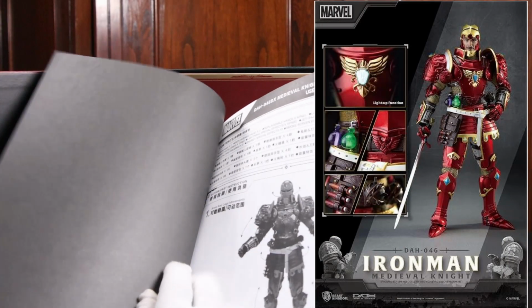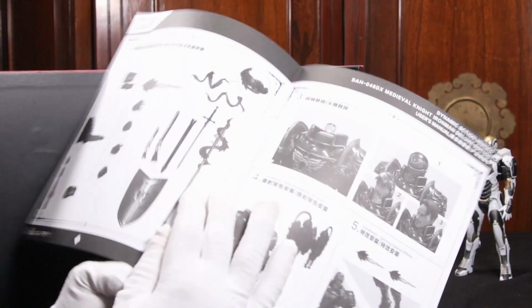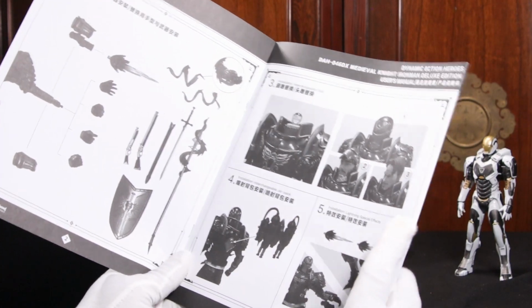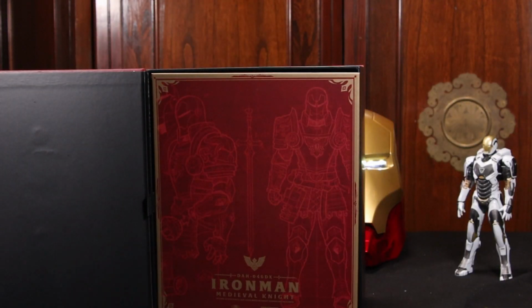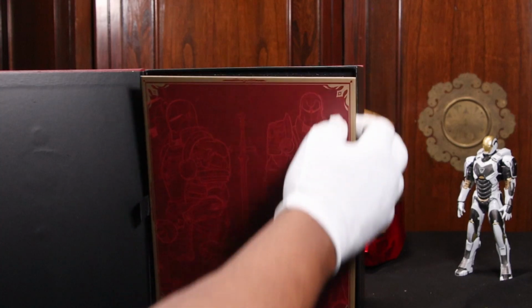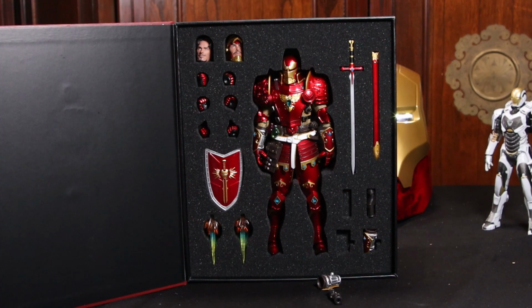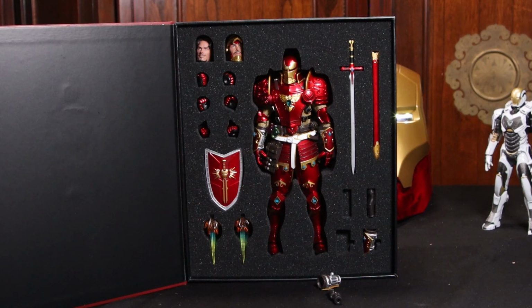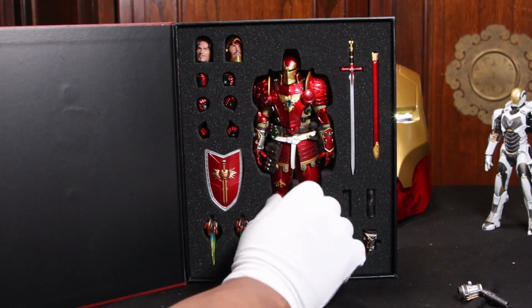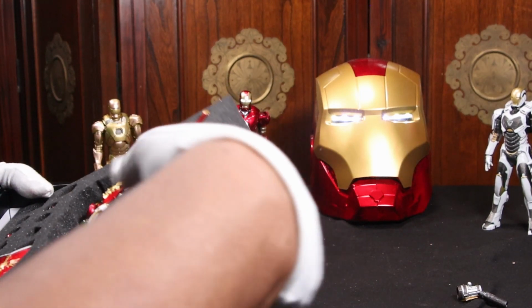Here goes the user's manual with all kinds of valuable information in Chinese. It's for you to read with all of how to do the effects and stuff. Okay. Looks like we have at least another cover with what looks to be schematics of this thing. And here we have the medieval version Iron Man, tucked away in his foam casing with all of his accessories. What I assume is level 1 of his accessories. I'm going to guess that there's something below here. Let's see if we can pull this guy out and see what's underneath.